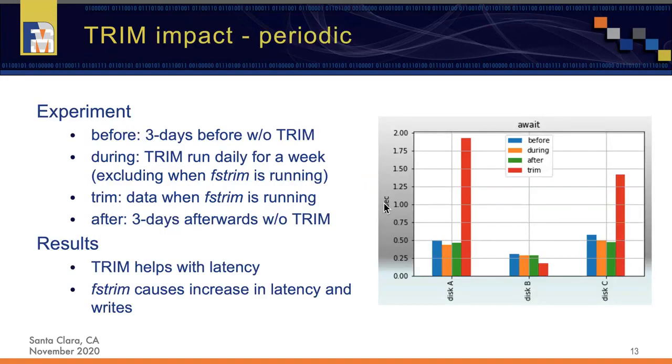To evaluate periodic and continuous trim, we ran a couple of experiments. In the first one, we ran trim daily during the lowest traffic that our PoPs experience for a whole week. We collected data the 3 days before the experiment, during those 7 days of the experiment, just excluding the time when fstrim was running, and then we also collected the data only when fstrim was running, and then 3 days after the experiment without trim enabled.